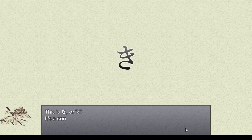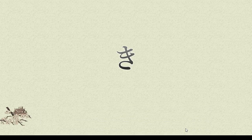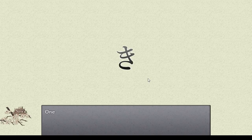Here is our next character, ki. It's a consonant followed by a vowel and makes up a single syllable, pronounced ki. Let's practice writing it. It's actually across, down, and then stroke four. Now these bottom strokes could be connected. Stroke one, parallel stroke two, stroke three, and stroke four.